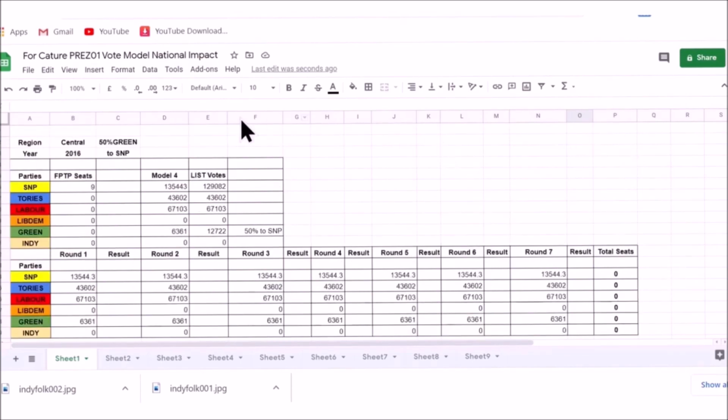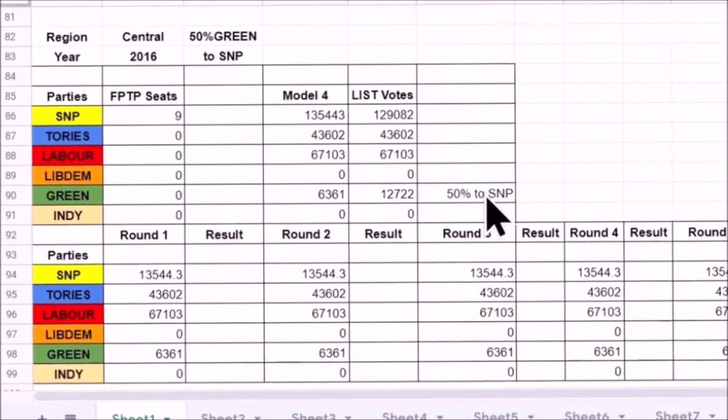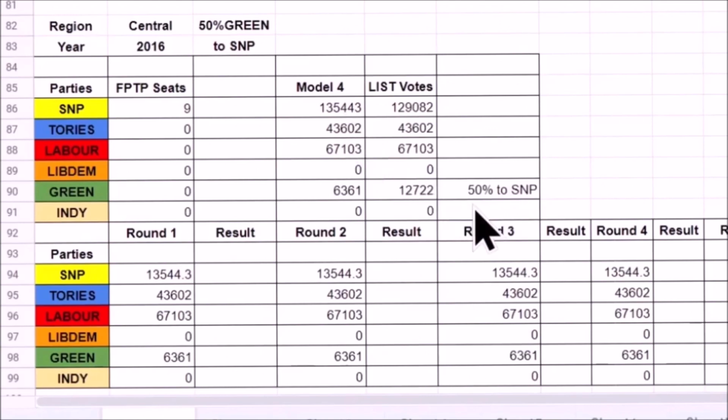This is where we're going to take 50% of the Green votes and give them to the SNP. Alright, this would be the model where it would be SNP 1 and 2. And that's quite a generous way of saying it. You know, we're giving half of the Green vote to the SNP. You never know, you might have some Labour people that would give the SNP their vote, but we're just going to stick with the Greens just for integrity purposes. We're going to leave all the Union parties exactly the same.